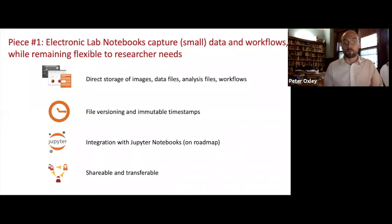And so we've come up with essentially a four-piece solution that we are fitting together to work together to address all of these issues that I've raised already this afternoon. And so piece number one is to have a supported electronic lab notebook solution that will allow the researchers to capture small data sets and the basic workflows within the lab that also allows the flexibility to meet lots of the research needs of the different projects.